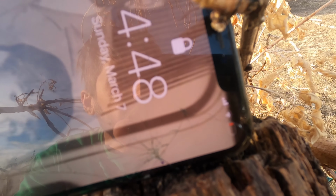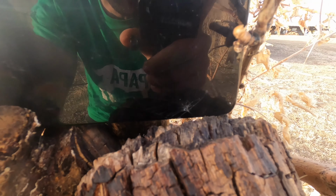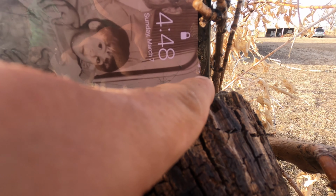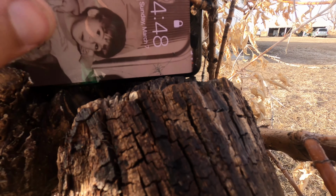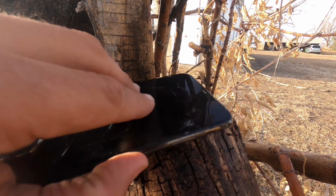I've got 2 bars at the moment of Wi-Fi, and just a little weaker signal than normal on the actual cell, but I do pick up the Wi-Fi right now. Let me put this here the same way I had it before.